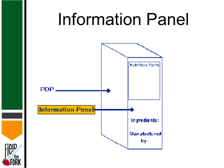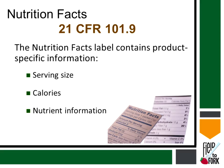Just to give you a sense of where your informational panel would be, like on a box of cereal, again, you have your principal display area here, your nutrition facts, your ingredient, and then manufactured by. So that's kind of where you would find the general type of information. And then with that, I will end and move on and let Julie cover the rest.